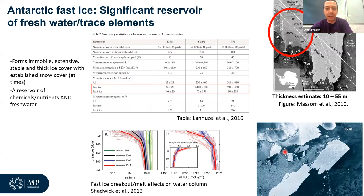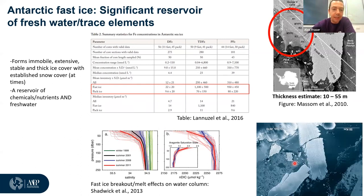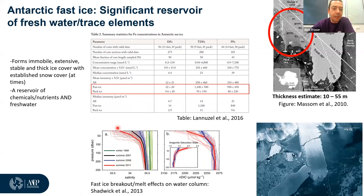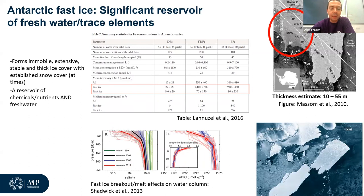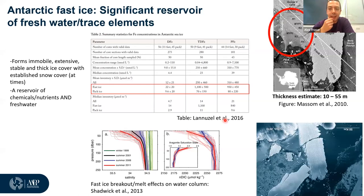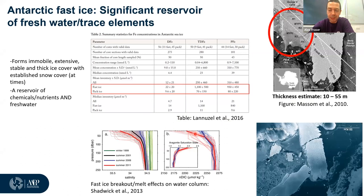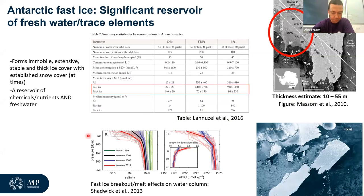At that time, after this calving in 2010, we saw that the salinity of the upper ocean reduced considerably. And also there was a reduction in the dissolved inorganic carbon. And these are thought to have been associated with the release of that iron and fresh water from that very thick and old fast ice, producing a phytoplankton bloom, which drew down carbon into the ocean.